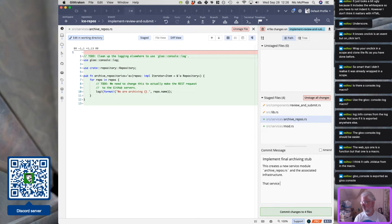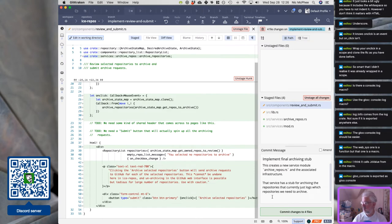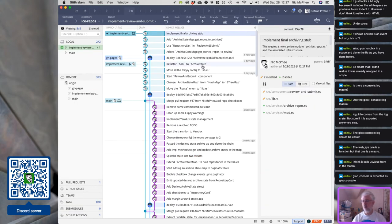That service has a stub for archiving the repositories that currently just logs which repositories we need to archive, and then the review and submit component now calls that service and has some additional information and formatting. Boom. Splurt. Okay. I think that's a thing.